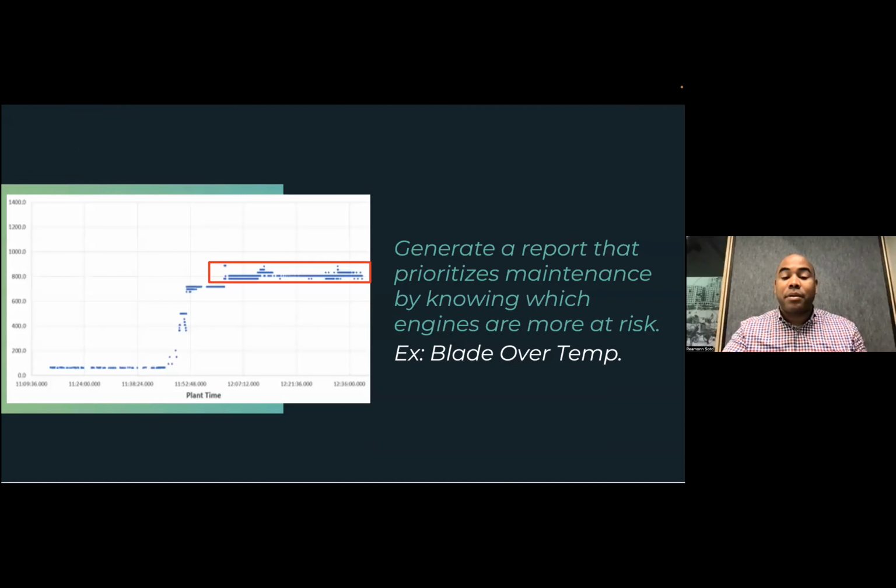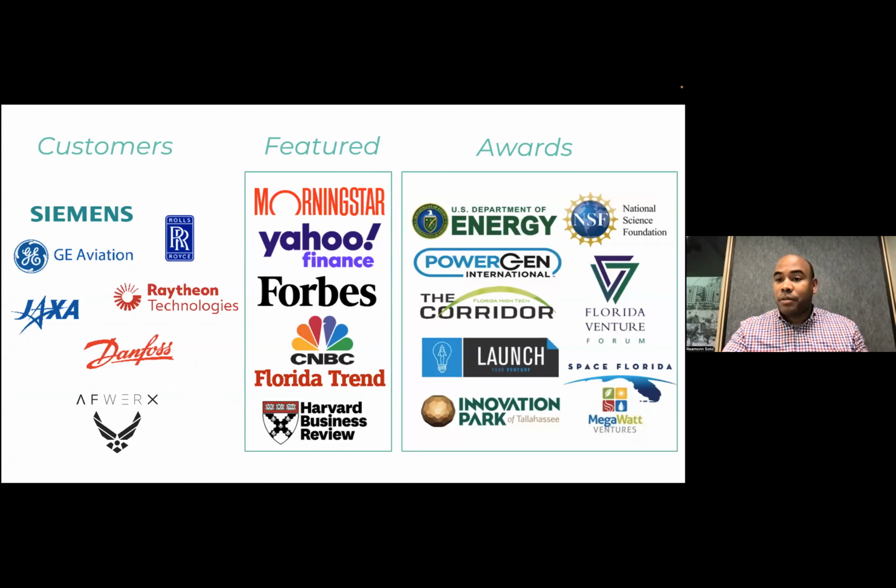And here's an example of a report that we delivered to several customers where the customer thought that the blade temperatures were only seeing 600 degrees centigrade, and our system was able to show them that they were actually operating at 900 degrees centigrade, approaching the metallurgical limit of the blade. And so from the work that we've done with the dual use technology, we have delivered systems to Siemens, GE, Rolls-Royce, Raytheon, also to other applications such as compressors. This can also be applied in hypersonic applications.